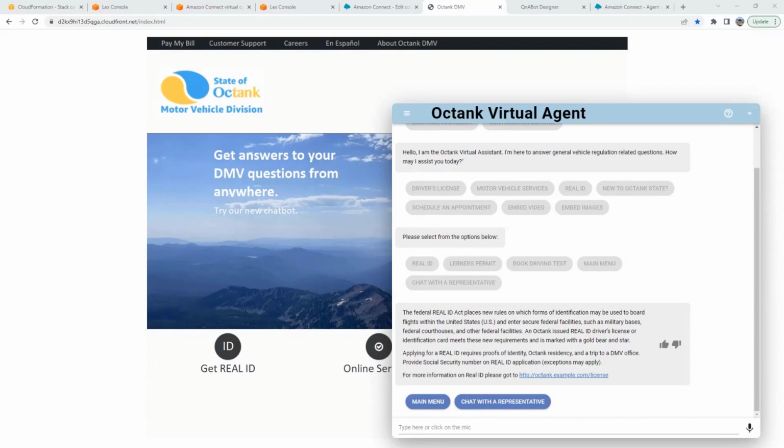The Federal Real ID Act places new rules on which forms of identification may be used to board flights within the United States and enter secure federal facilities, such as military bases, federal courthouses, and other federal facilities. An Octank-issued Real ID driver's license or identification card meets these new requirements and is marked with a gold bear and star. Applying for a Real ID requires proofs of identity, Octank residency, and a trip to a DMV office. You need to provide a social security number on your Real ID application. Exceptions may apply. Would you like to receive a text message with a link to additional information? Message and data rates may apply.